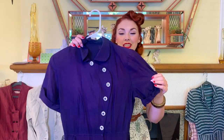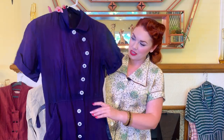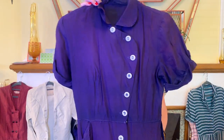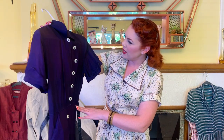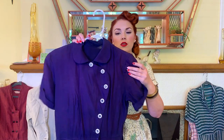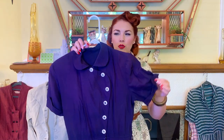Oh, I'm so excited. I'm really excited to wear this one. It's a really pretty navy color. I'm not sure if that's picking up on camera, but it's a really pretty navy. It did have some fading when I washed it, and so it looks a little bit purple in some lighting, but such a cool design. I'm so excited to wear it.